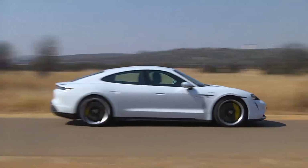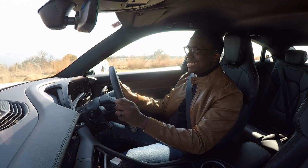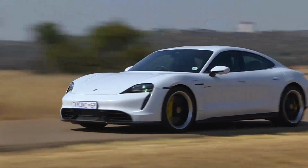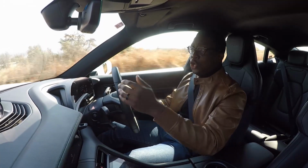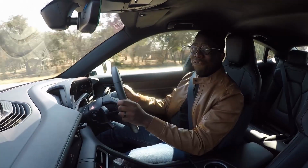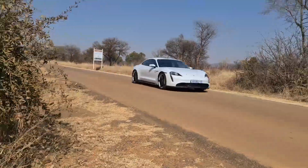So let's talk about some figures. This car does 0 to 100 in 2.8 seconds. It produces 460 kilowatts and 1050 newton meters of torque. And it's still got an overboost function, which gives you a further 100 kilowatts, giving you a total power output of 560 kilowatts. Yes, ladies and gentlemen, 560 kilowatts.